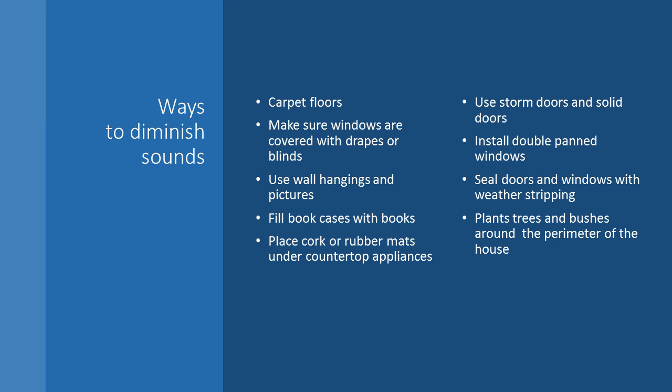Maybe if you put some cork or rubber mats or something under some of the appliances that you keep on the countertop that might vibrate. If you have storm doors and solid doors, double-paned windows do a wonder. I live on Main Street, and it's very difficult to keep the windows open in the summer because I hear all the traffic. So generally, I just keep the windows closed and put the air on.